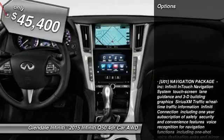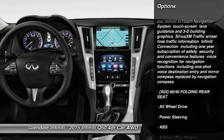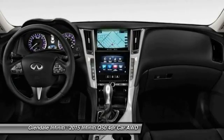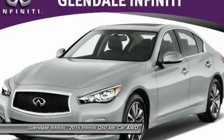Here are some of this vehicle's great options: anti-lock braking system, keyless entry, power passenger seat, steering wheel audio controls, all-wheel drive, moonroof, leather-wrapped steering wheel, Bluetooth, adjustable steering wheel, power steering.